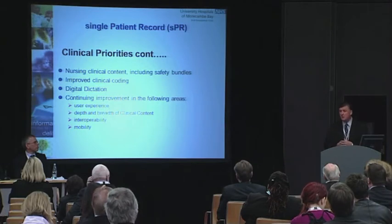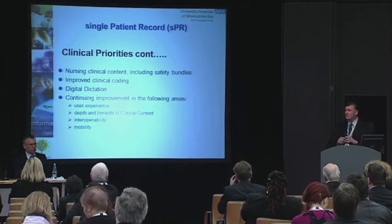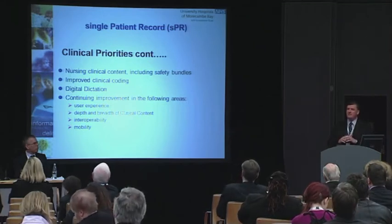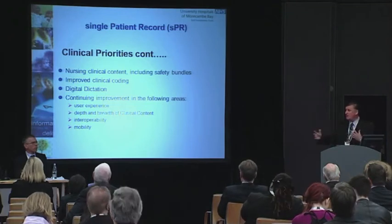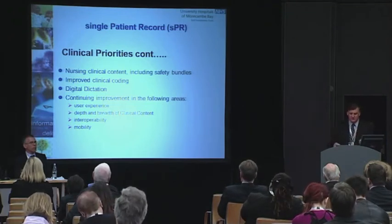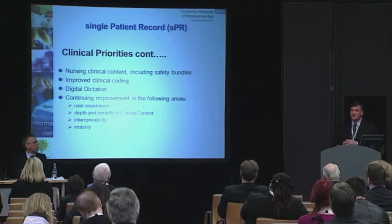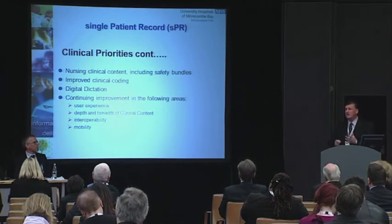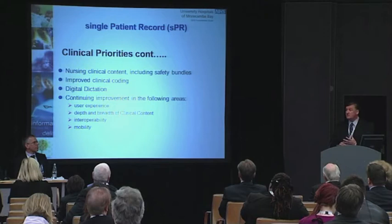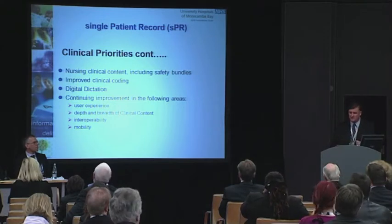And we've done some work on mobility issues, so we've done some proof of concept work around iPads and building apps that work on an iPad that look like Lorenzo and link in with our database. So we've done some initial work on that. A key component of the maternity module that we're launching in a few months' time is that our community midwives will be working with digital pens to capture information and load it into Lorenzo.